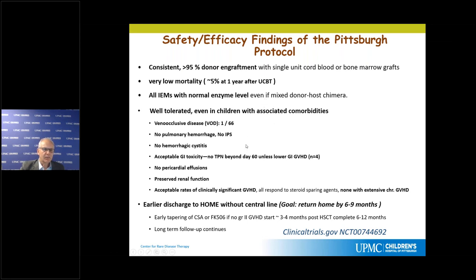And we haven't detailed it, but regarding end organ toxicity, now that we have gotten to 67 patients, we have seen the first 66 patients of veno-occlusive disease respond well to the defibrotide. No patient with pulmonary hemorrhage or hemorrhagic cystitis leading to gross hematuria, and none of the pericardial effusions. So our goal of earlier discharge is attainable in the vast majority, somewhere between 6 to 9 months. At 6 months, they probably will still be tapering, and by 9 months, many of them have completed tapering of their immunosuppression.